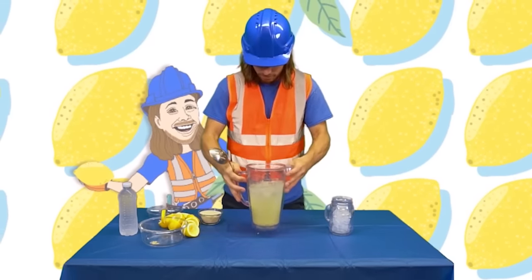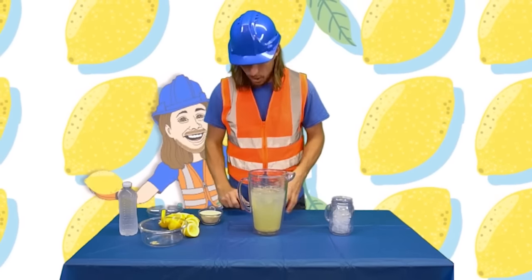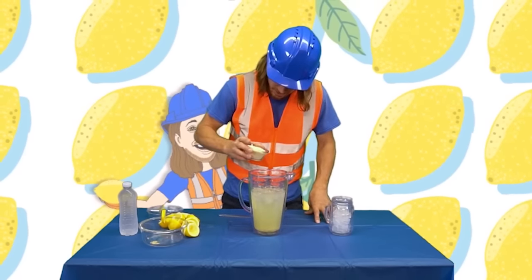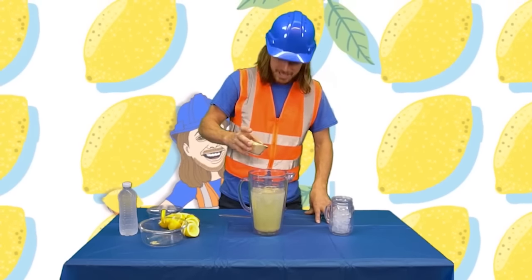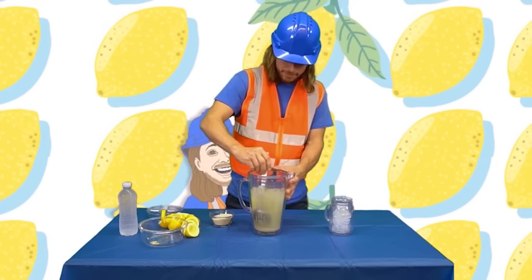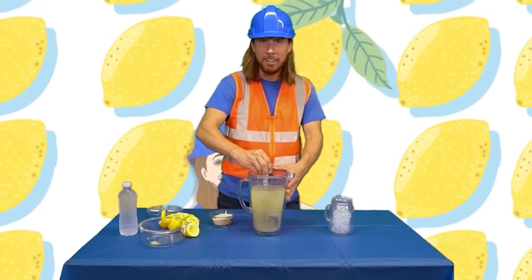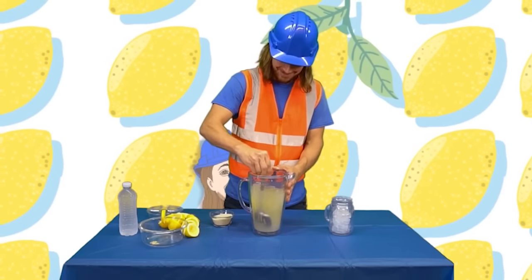All right, so now what do we need? How about some sugar? Oh, it's gotta be nice and sweet, right? So we got some sugar here. Let's dump a little bit of that in there. Oh yeah, who likes some sweet lemonade? Oh, this is gonna be awesome after this thing gets built. All right, got some in there. Let's stir it up. Oh yeah. Oh, we're getting there. We're getting there. Who said Handyman Hal can't make lemonade?